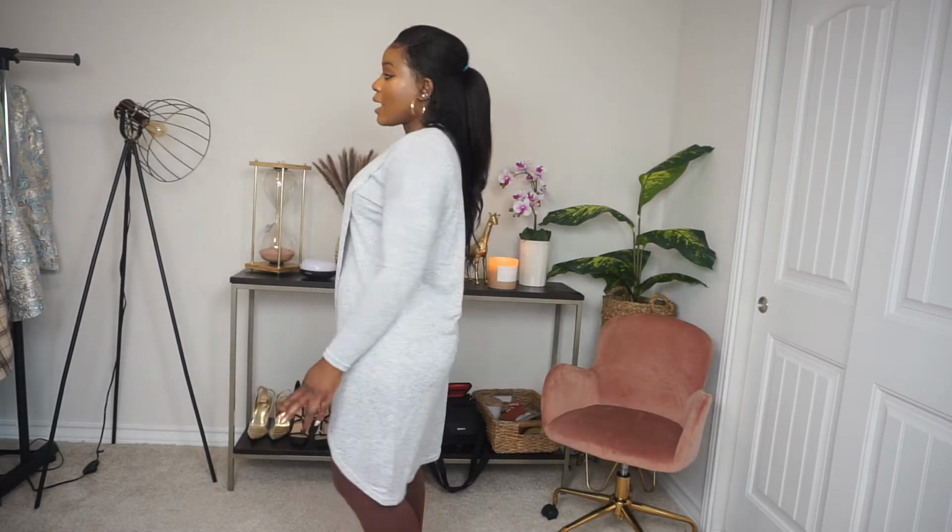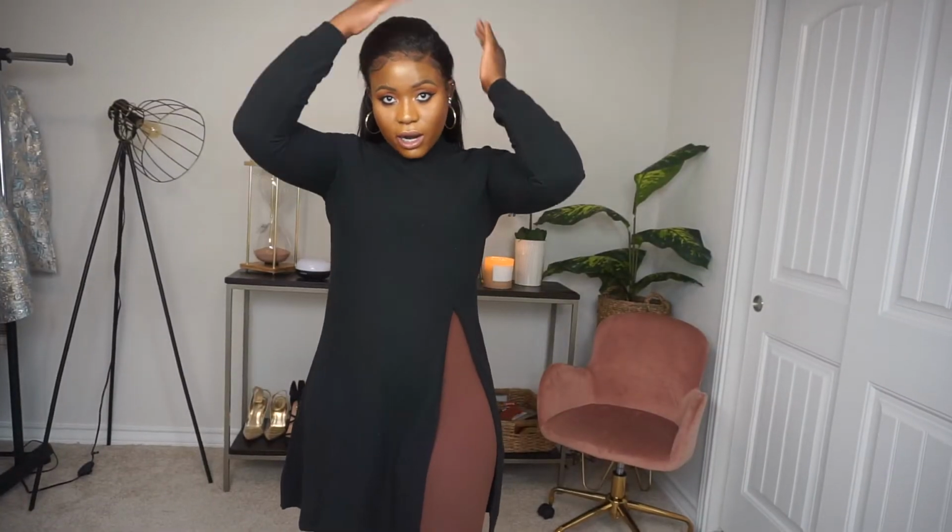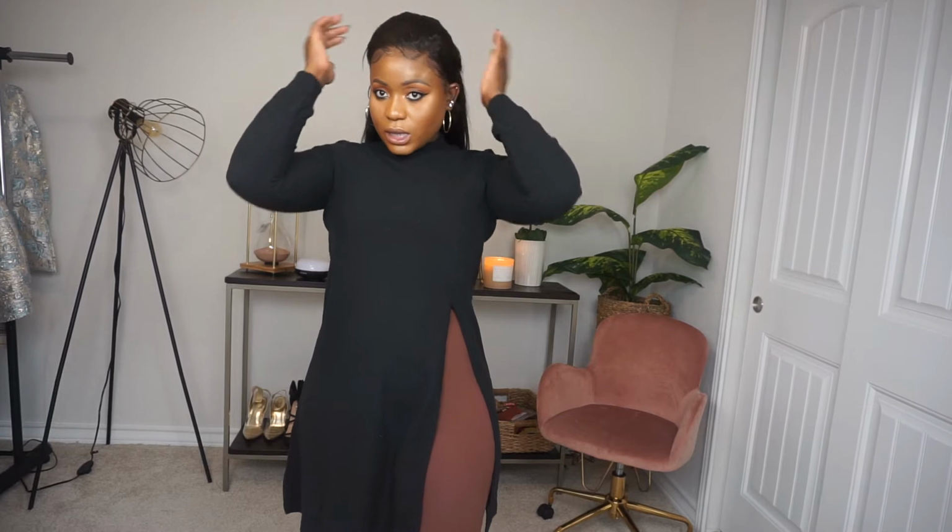So yeah, I got one more top and then my bang. Guys, my hair is all messed up. It is messed up. I think I just pulled it.